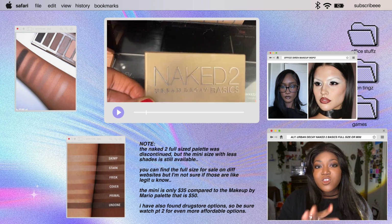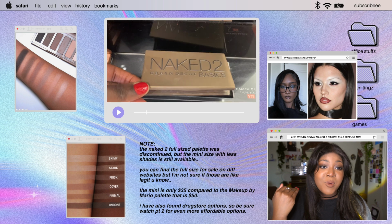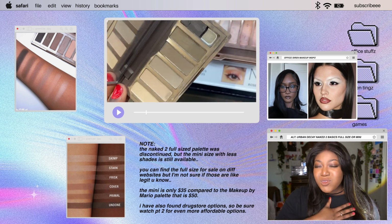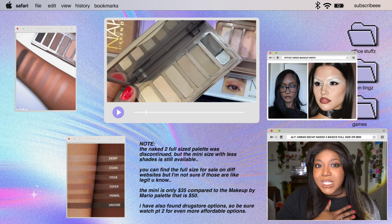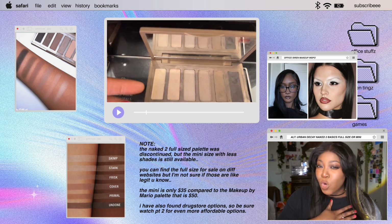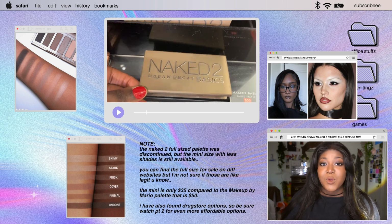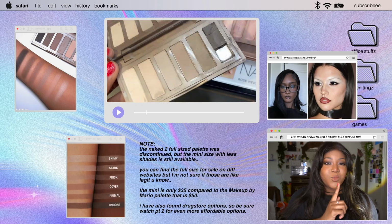The Urban Decay Naked 2 Basics palette. I think this palette hits every shade that you could possibly need. Naked 2, you know. If you know, you know. But Naked palette is royalty, essentially. This is a shadow and a product that you can trust. It's been around for a very long time because it works.